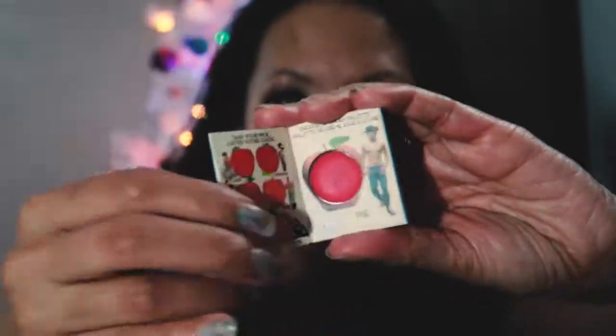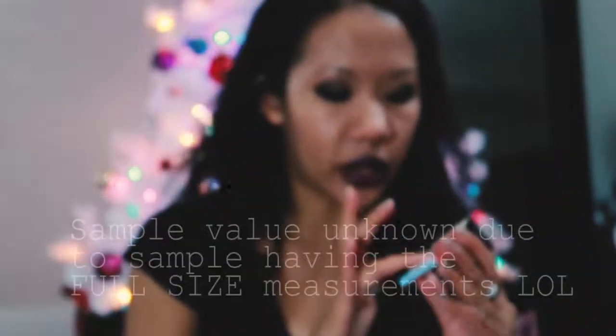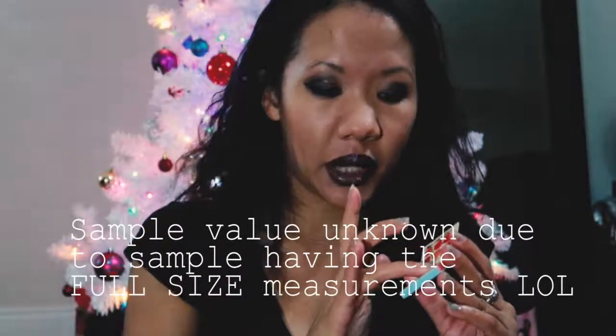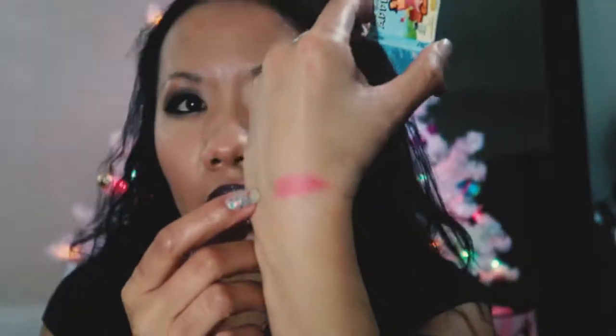There's that. And then that's the inside. I wonder if this still, yep, it definitely still feels creamy. And that is actually a pretty color.